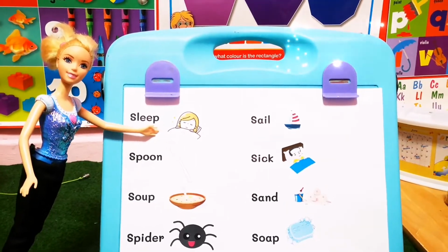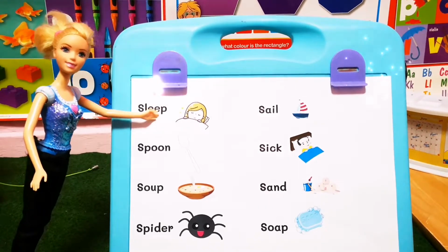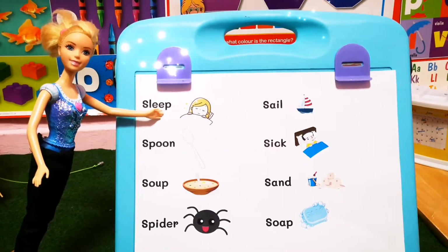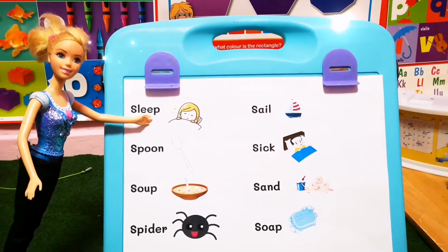Okay, so students, here are some more words that begin with the letter S. But students, be attentive. I'm going to read out all these words, and then I'm going to choose one of you to come up to the board and revise all of these words, okay? Okay. So make sure to be listening.